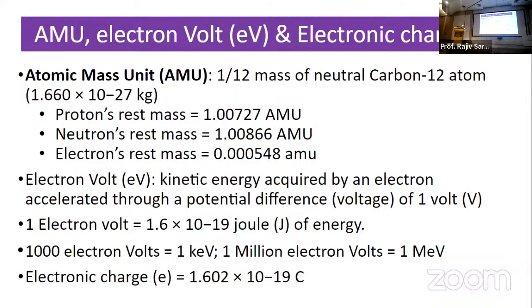So now, of course, all of us have to remember some important, boring concepts. What is the atomic mass unit? Basically, it is 1/12 of a neutral carbon atom, taken as one atomic mass unit. Proton and neutron are slightly higher than this. An electron is much lighter, about 1 by 2000, or 1200, I'm forgetting now, but it is much lighter.